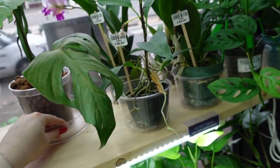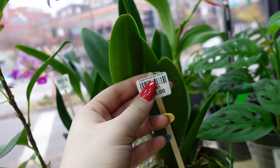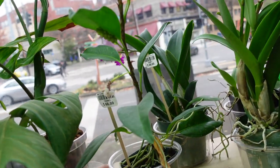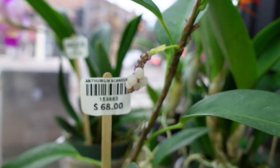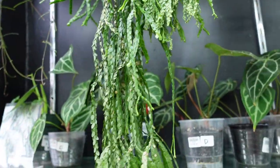And over here, we have some orchids. These orchids are beautiful. Can't even read it. Jatara Huaye by Shishu. Check that out. And this Anthurium scandens right here is literally fruiting. See that? Then we have one of the coolest heckin' plants ever. Look at that.